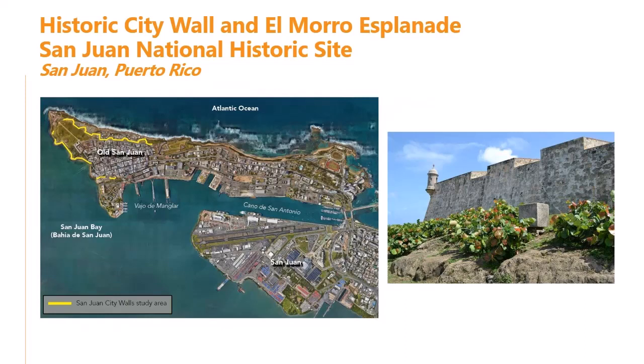The third project I wanted to talk about briefly is our two cultural landscape reports in San Juan, Puerto Rico, one for the historic city wall system, which you can see highlighted in yellow, and the other, the El Moro Esplanade, which is the green space sort of at the northwest tip of the island. These sites at the western end of Old San Juan represent the military defenses implemented by the Spanish beginning in the 1530s and 1540s and continuing through the mid-19th century.